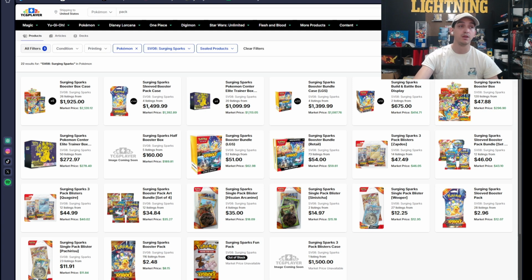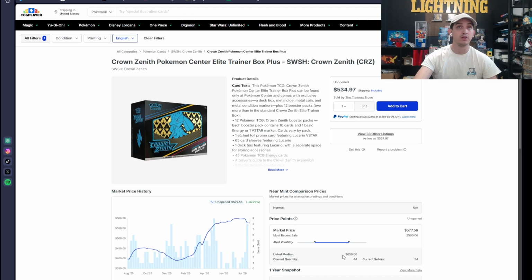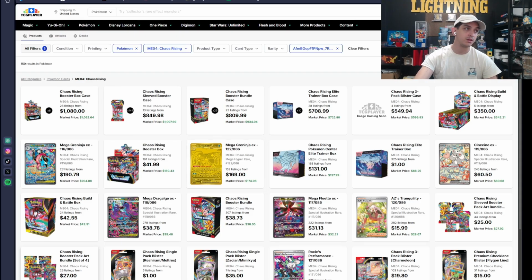This is my plan. Doesn't mean that this is the best plan. This is my plan because I looked at the actual historical runs. This is what I think is going to do well. I already have a few boxes coming in from Surging Sparks. I have boxes coming in from Crown Zenith. I have a little bit over 200 Crown Zenith packs because that's how confident I am in that. Chaos Rising, of course, we try to keep it in stock all the time.